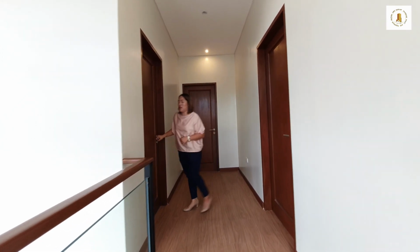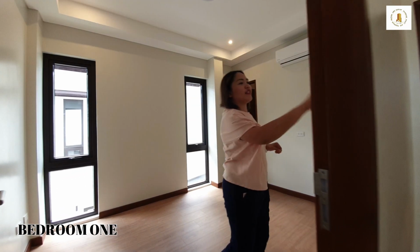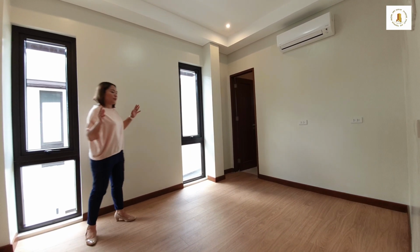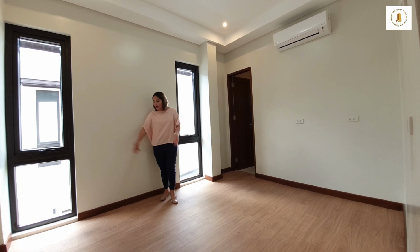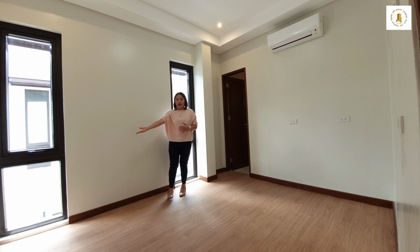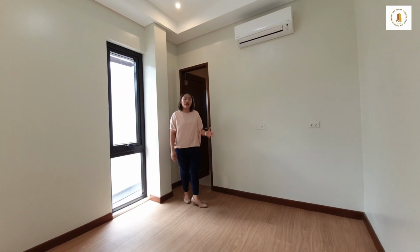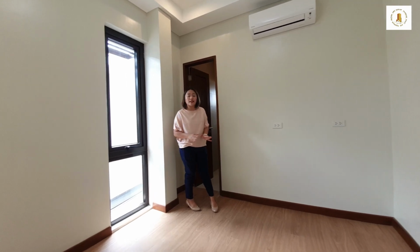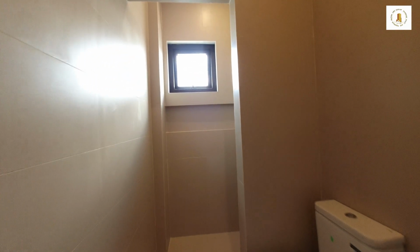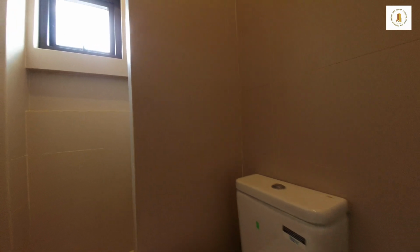Let's check bedroom number 1 first. I'm going to turn on the light first. So this is bedroom number 1. Bedroom number 1 is quite spacious, and it can accommodate a queen size bed. The same with the guest room, it also has a provision for the Wi-Fi here, and over there is for the television. You have here a split type air conditioner, and this one has its own toilet and bathroom. Check the toilet and bathroom for yourself. As you can see, all of the toilets and bathrooms already have a hot and cold shower.